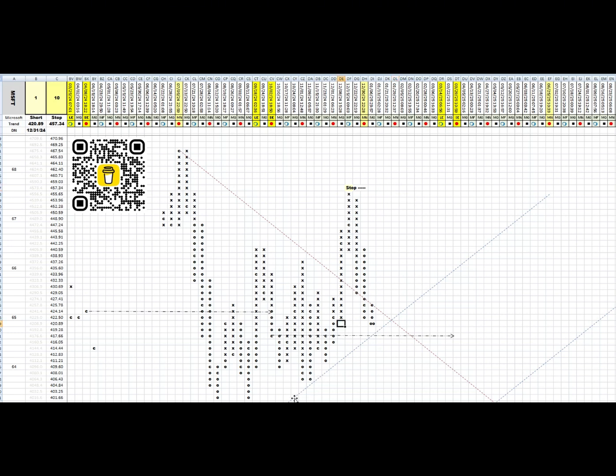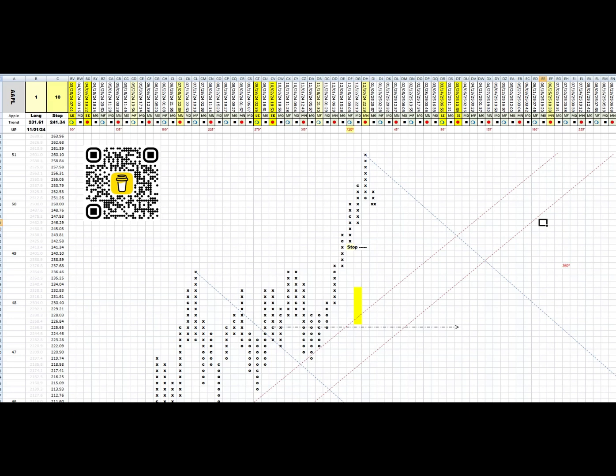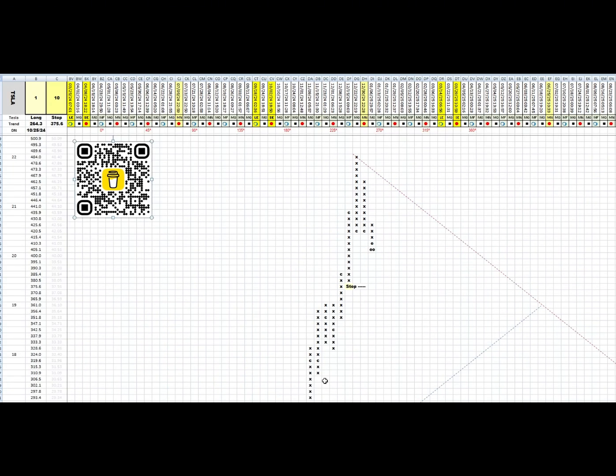And so we're kind of up here, which again is not uncommon to see in a high risk trade. Amazon's got a minute stop up. We've been long since September, 182, stops at 217. Now again, I'm not trying to pick anything, so I just take the data as it is. Here's Apple, stops down here. We got Tesla, which has been a wild stock, but it's been long since October at 264. So this will be a pretty good profitable trade.